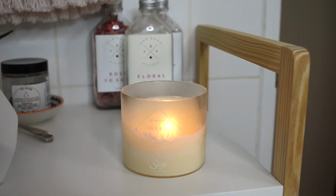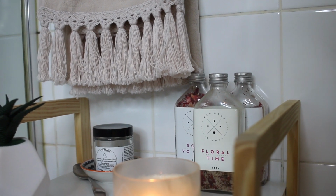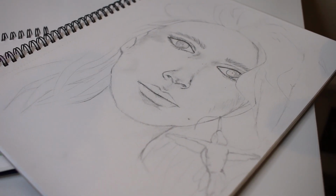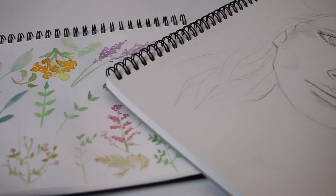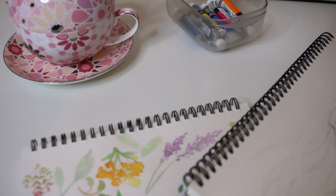Okay, now really getting into the night routine is to start unwinding for the evening and do something that is going to relax you and pamper yourself so that you feel good physically and mentally. That could be watching a show, having a bath, doing a face mask, anything that you just really enjoy, even reading a book, something that's going to help to settle your mind and get you into this night routine.